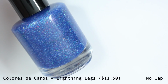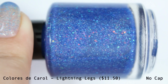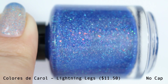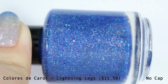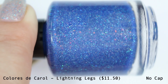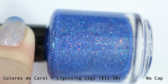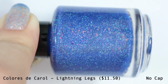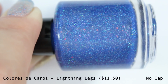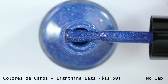Once again, Coloris de Carol is mesmerizing us with a fantastic thermal that is very, very similar to Sayuri, which was a couple of months ago, which was a red to clear thermal polish. This time we are dealing with a strong cobalt blue that transitions to a clear polish. It has some holographic micro flaky, so you get really strong, punchy, in-your-face rainbow transitions, but you also have some iridescent glitter in here as well, so it gives you softer pastel rainbows as well, which is just so complementary to this cobalt blue background.